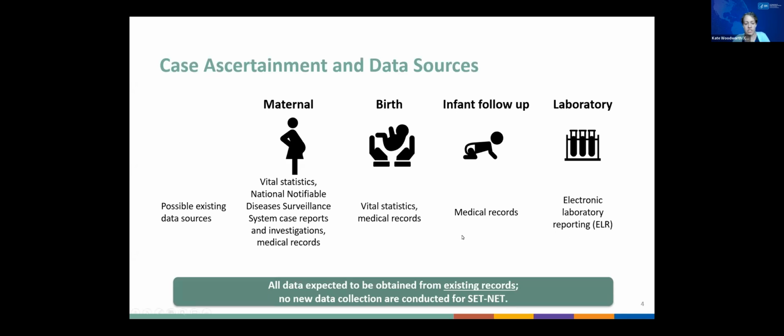But all of this information is coming from existing data sources. So there's no primary data collection. There are no interviews with these pregnant people, for example.